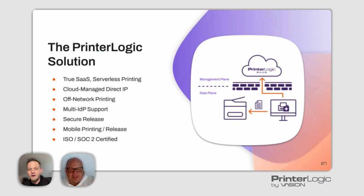It was kind of funny, Greg, before the call started, someone said just throw your print servers out the window. Absolutely. Well, I don't know if it was print servers or printers, or something like that. Either way.